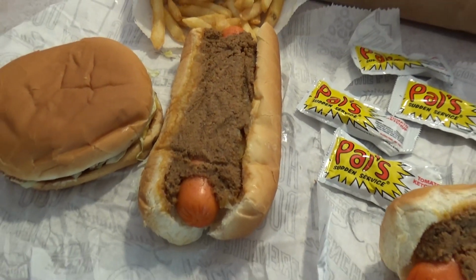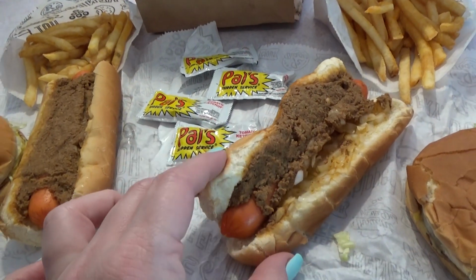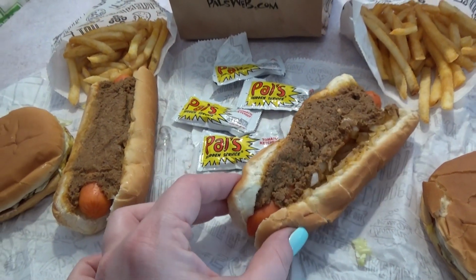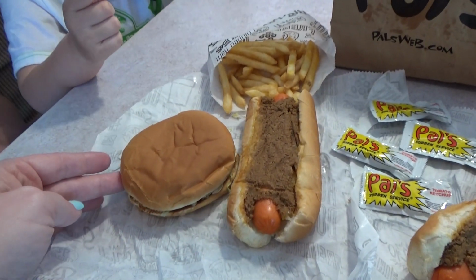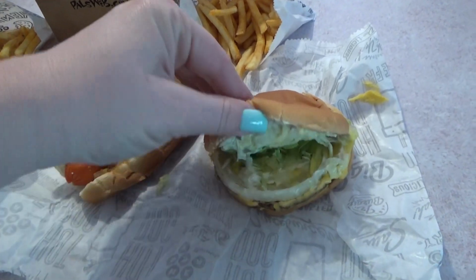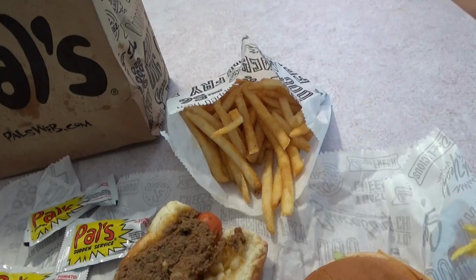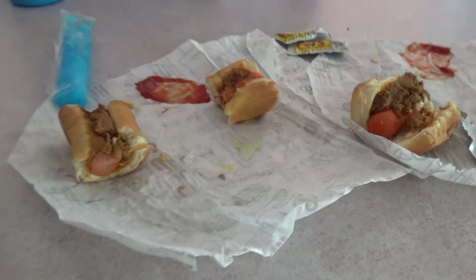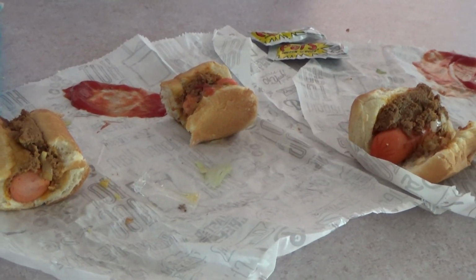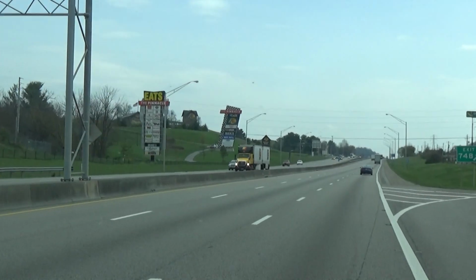We ordered 2 of their famous chili dogs, 2 of their cheeseburgers, and a couple orders of their seasoned fries. So nothing too crazy. You guys will have to let me know in the comments down below if you've ever visited a Pals location. Most of the family thought this was really fun to try, but some of the kids didn't really like it that much, so I ended up just making them a PB&J to have instead.